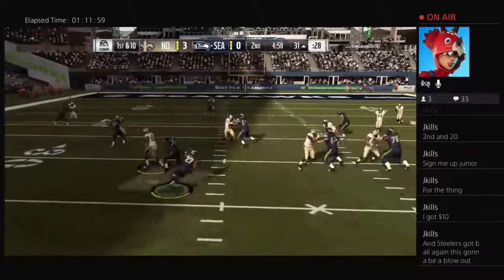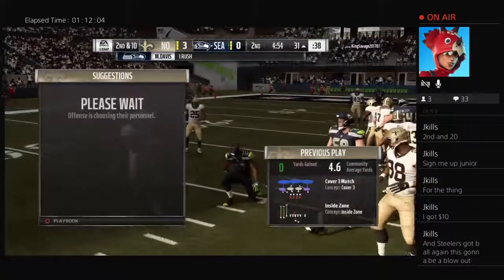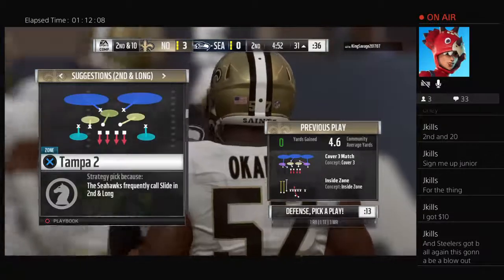The former Gamecock here. This is Mike Davis. And he is met at the line of scrimmage, and he goes down right there. Call it no gain on the play, and it'll be 2nd down.